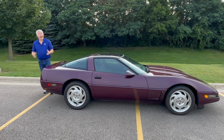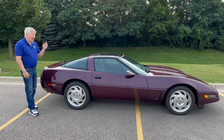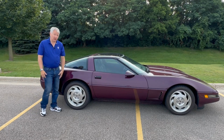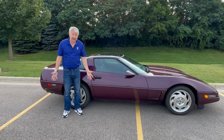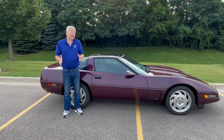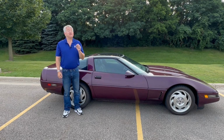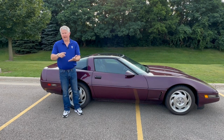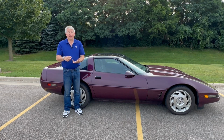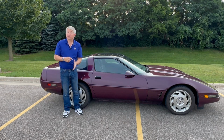Now, before I begin, I have to throw a couple of disclaimers out there. The first is I'm not going to cover every single detail of the C4 Generation Corvette, because if I did, the video would be 8 hours long and nobody'd want to watch it. And then the second disclaimer I have to add is I'm going to mention in passing, but I'm not going to give a lot of details about any of the special editions of the C4 generation. Things like the ZR1, the 40th Anniversary Edition, the Indy Pace Car Edition, the 96 Grand Sport and Collector's Edition.